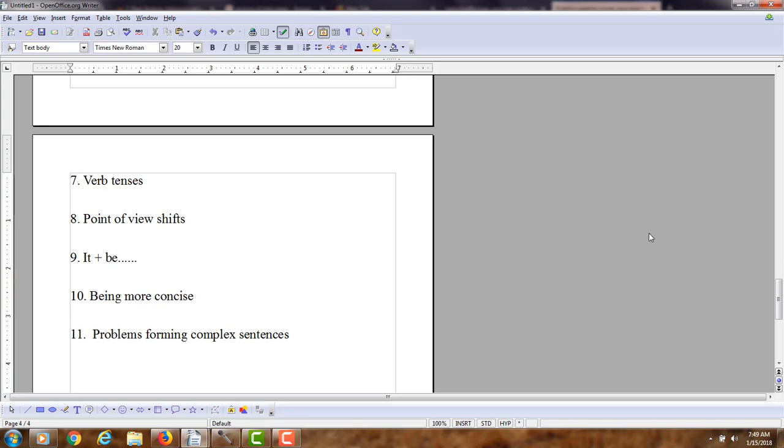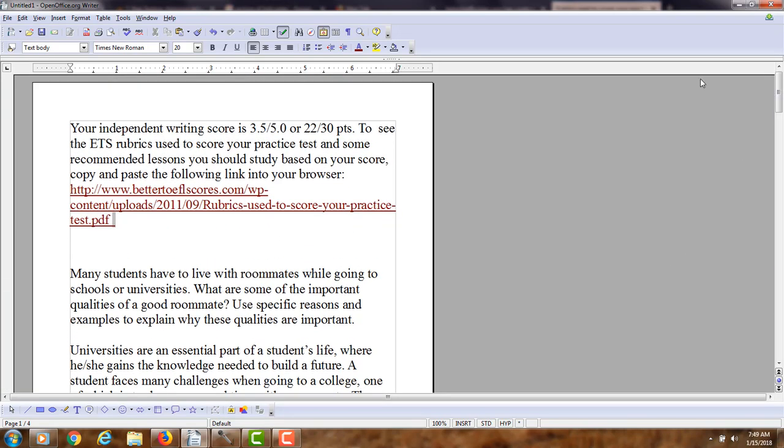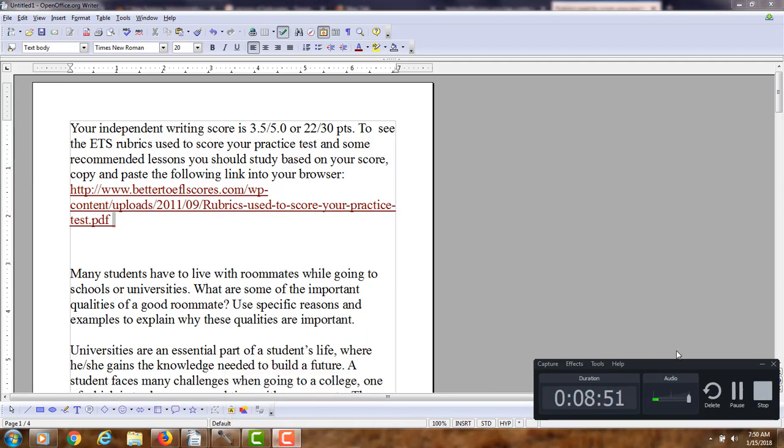So those are 11 areas that you definitely can improve upon in your writing, right? So let's go back to the beginning. So I'm going to go with my score 3.5 out of 5 now, 22 points out of 30 after correcting all of the errors in here. I think because of some of these word choice, sentence structure, and grammatical errors, your score will probably be a little bit below 24 points, at least for this independent writing task. All right? And thank you for doing this essay.